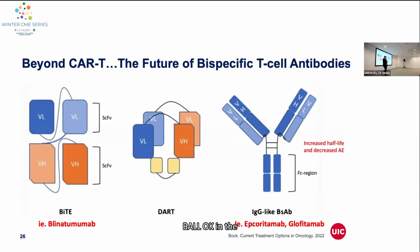and this was in the use of B-ALL in the relapsed refractory setting. But more recently, the ones that are now being used for lymphoma look more like this, an immunoglobulin-like structure, which has 2 different binding domains. And the ones that we most commonly use in large cell lymphoma are epcoritamab and glofitamab.